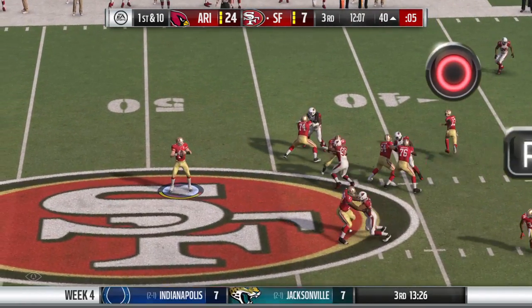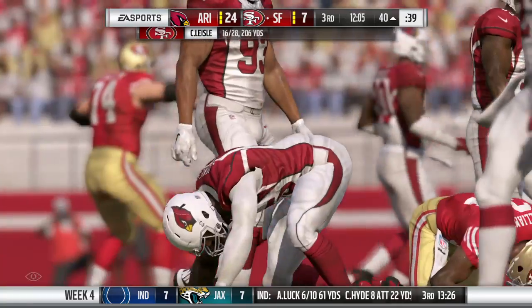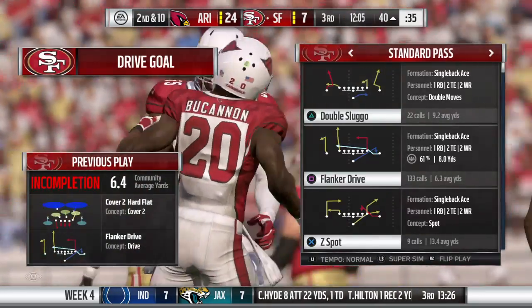They'll look to throw here on first down. And he rifles one incomplete. He was looking to get it to Carlos Williams that time. And that'll bring up second down.